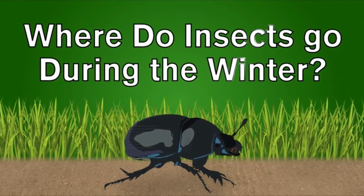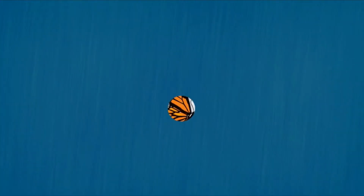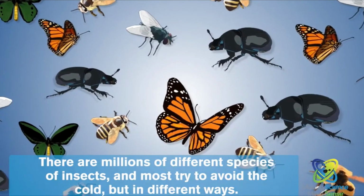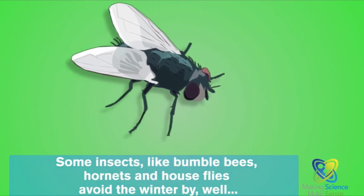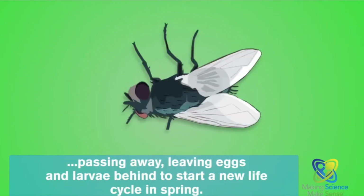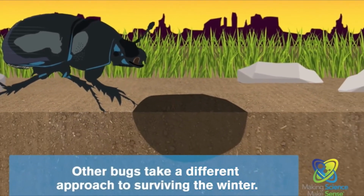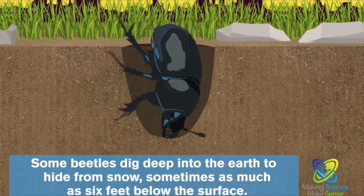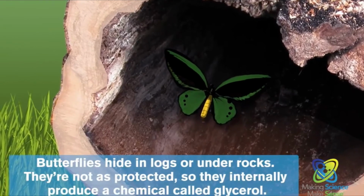Have you ever wondered where insects go during the winter or what they do? There are millions of different species of insects, and most try to avoid the cold, but in different ways. Some insects like bumblebees, hornets, and houseflies avoid the winter by dying, leaving eggs and larvae behind to start a new life cycle in spring. Other bugs take a different approach to surviving the winter. Some beetles dig deep into the earth to hide from snow, sometimes as much as 6 feet below the surface. Butterflies hide in logs or under rocks.